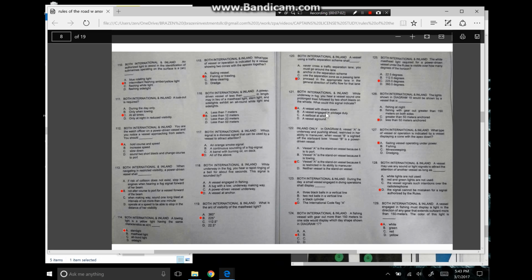Okay. 114, international inland, a towing light is a yellow light having the same characteristics as A, stern light. 115, international inland, what type of vessel or operation is indicated by a vessel showing 2 cones with the apexes together? B, fishing or trawling. It looks like a fish. Two triangles put together. It kind of looks like a fish.